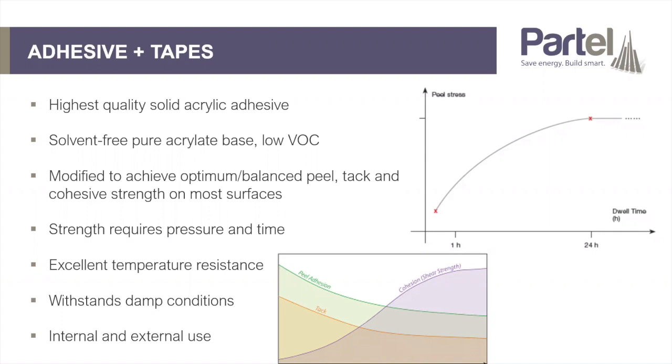The adhesive has a pure acrylic base. We can then modify that to give us the characteristics we want. It means that if you compare our tapes to somebody else's, and it's the same for any really good quality tape provider, on low thumb tack, if you put your thumb on the tape, we won't be the best on that, and nor do we want to be. We're looking at a 24-hour strength, and after that, that's a really good indication of the real long-term strength. So we sacrifice some of the tack and end up, if you look at the graph on the bottom, in this middle ground where we've got really good quality peel, tack, and cohesion. So we have a balanced adhesive that is long life.